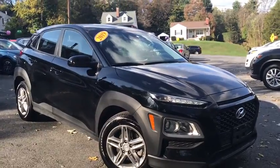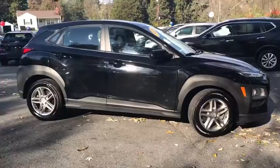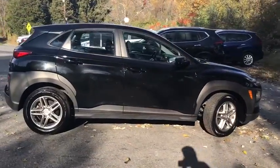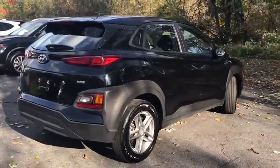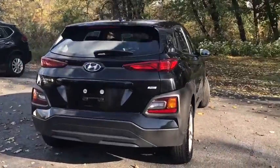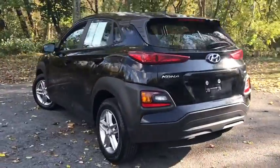We are pleased to show you the 2019 Hyundai Kona. The Hyundai Kona provides a wide variety of functionality in a small SUV body. The energetic design is perfect for those looking to marry their adventurous side with their urban lifestyle. This vehicle has less than 40,000 miles.